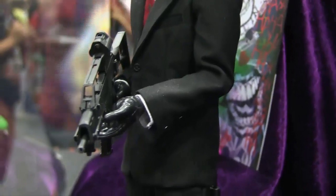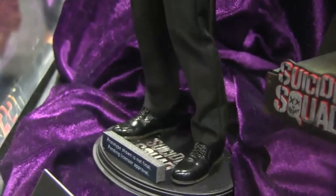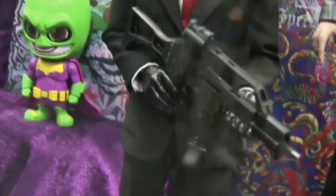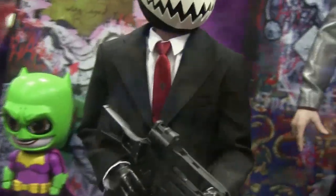The weapon detail is really amazing, too. So, cool henchman, cool Joker, all around. Really nice looking. Considering this guy, just because he's really classy. I don't know why. I should probably just not do it, but, you know.